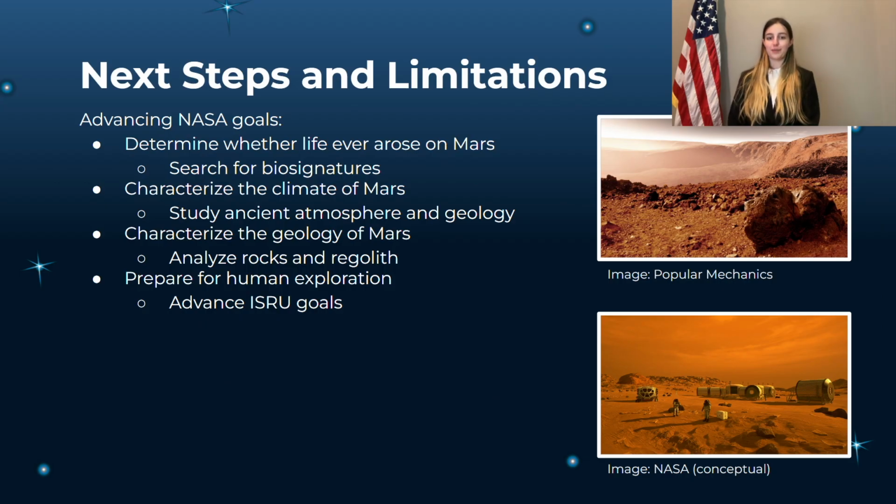Hopefully, with all these valuable scientific targets helping create new discoveries, our experiment will have a large impact on advancing NASA's goals for Mars exploration. We plan to look for biosignature molecules with instruments like MICA and SuperCam, which could help produce evidence for the existence of life on other planets and help us understand more about where we, as humans, come from.